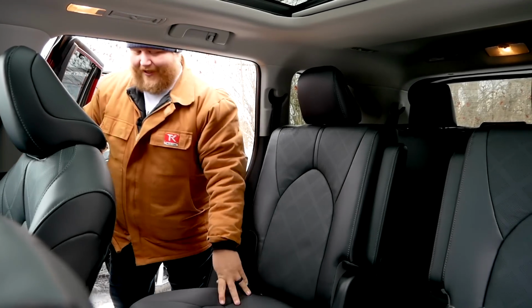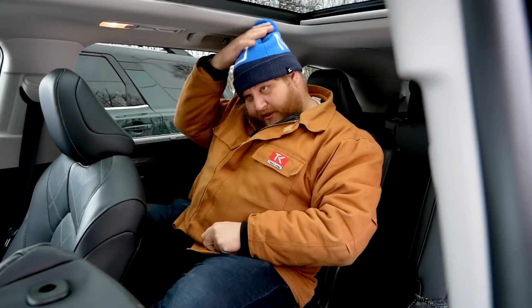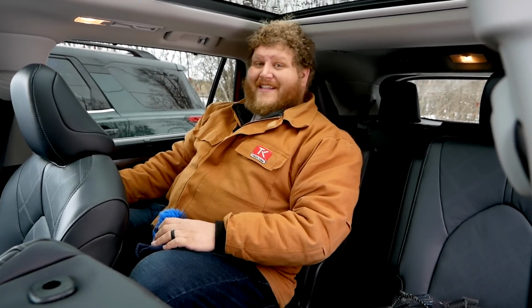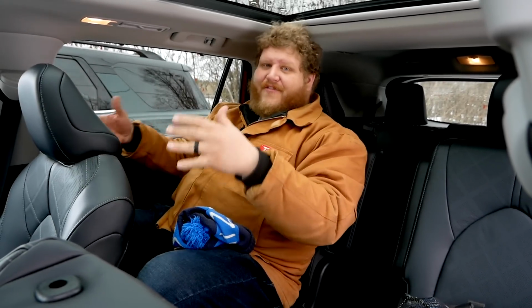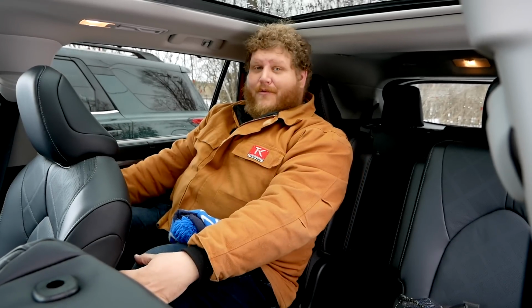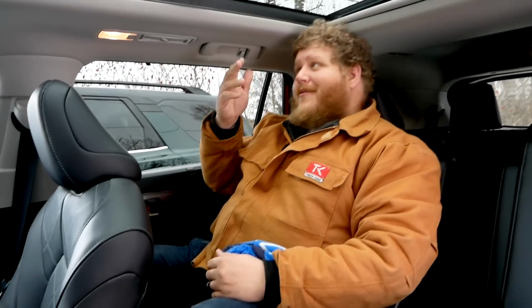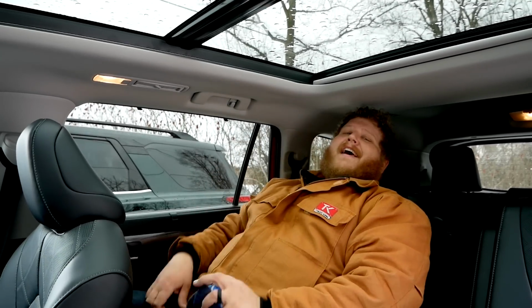Now let's see how I fit here though, because the Highlander offers 41 inches of second row legroom. This is almost 6 inches more than the Nissan, and it is noticeable. This seat is as far back as it goes, exactly the same as it was in the Pathfinder, and I have room to spare here for my knees. My head, once again, because of the panoramic sunroof, is basically right up here on the ceiling. One thing I didn't mention in the Nissan, both of these seats do recline quite a bit too, which is cool. If I really didn't want to hit, I could just recline.